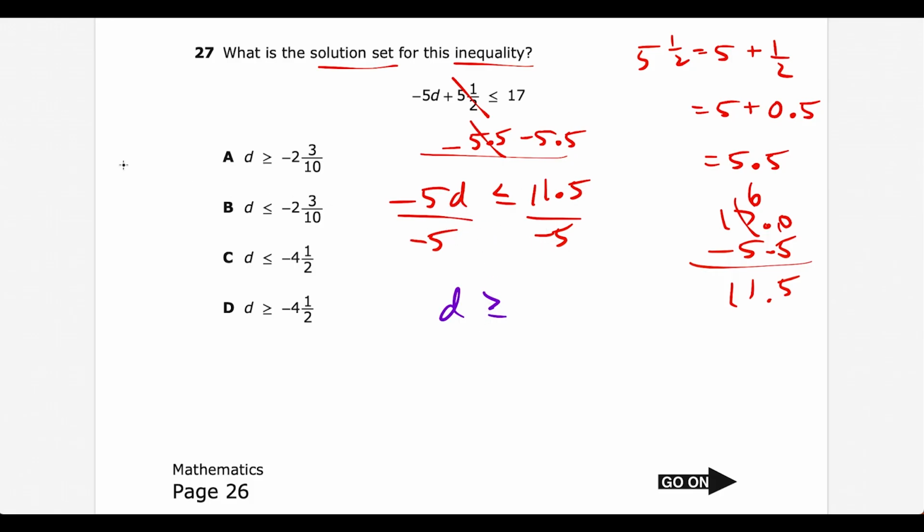And now what I'm going to do on the side is ask myself, what is 11.5 divided by 5? So this, I'm just going to work out over here. So we divide by 5. 5 goes into 11 twice. We subtract. 2 times 5 is 10.